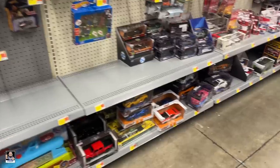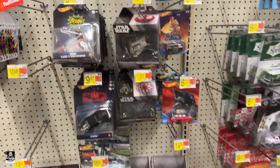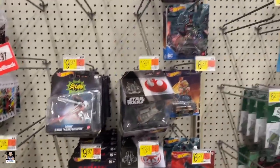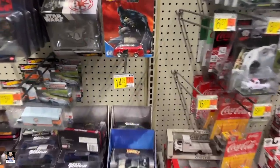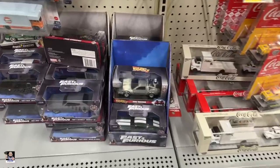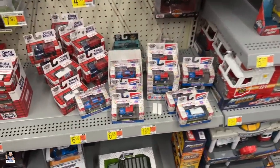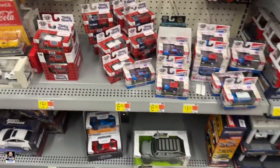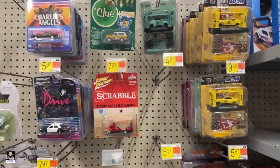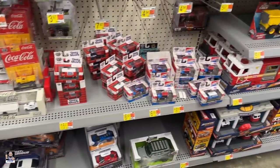Anything else? Jada looks pretty good. Got a snow speeder. Okay. I still like that Batman right there, that bus. It's pretty cool. Got a time machine down there. Plenty of bazookas. Do have a few Harleys. Nothing's jumping out at me, so I think we'll check out some Lego.